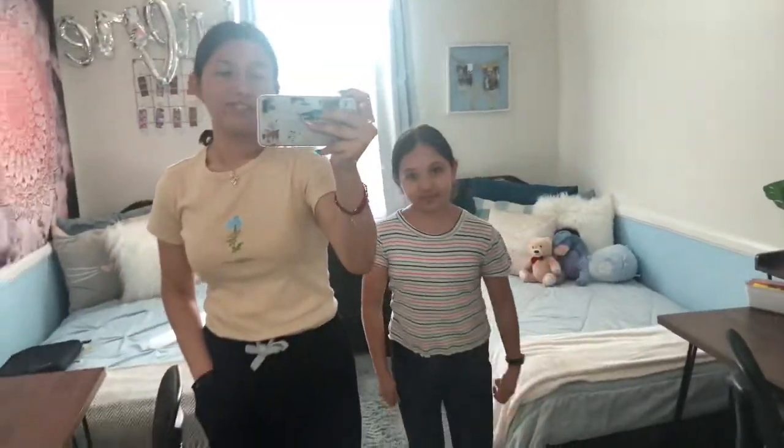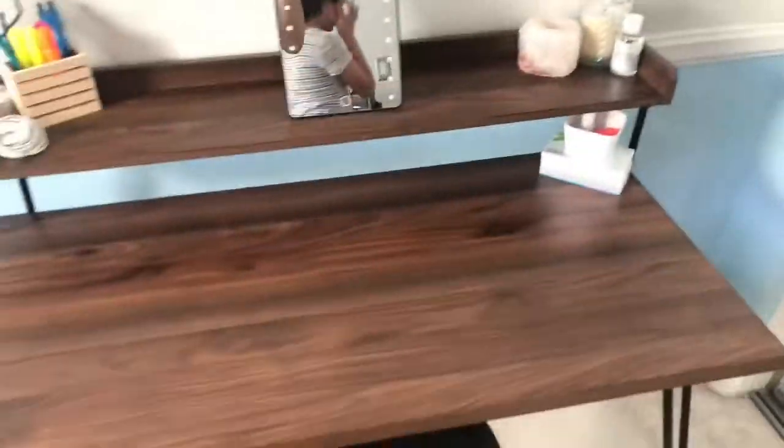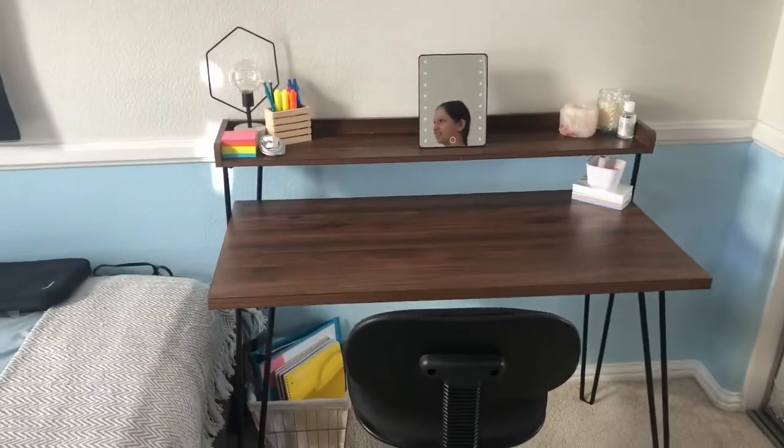We just finished school. And now we have our desks, as you guys can see. We have our desks, so now we're going to show you guys how it turned out and how we decorated. And we're in different outfits, as we said yesterday that we would be. I'll start with mine, and then we'll go with my sister's. So this is my desk. Looks like this.